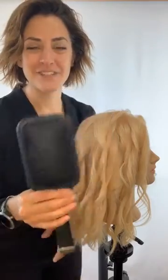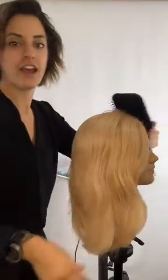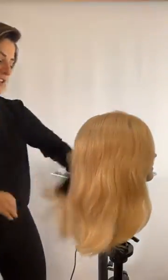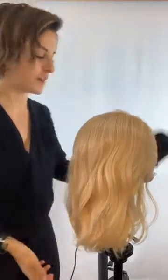So I'm taking my GHD paddle brush and I'm just brushing through my curls here. And this allows me to make sure there's no tangles in the hair, no straight pieces through there. So I've got a nice soft curl through the hair, which is exactly what I want.